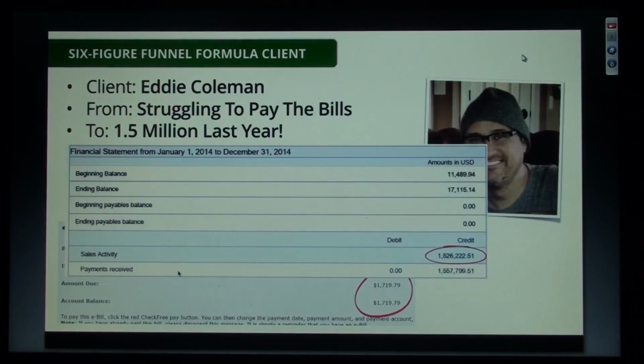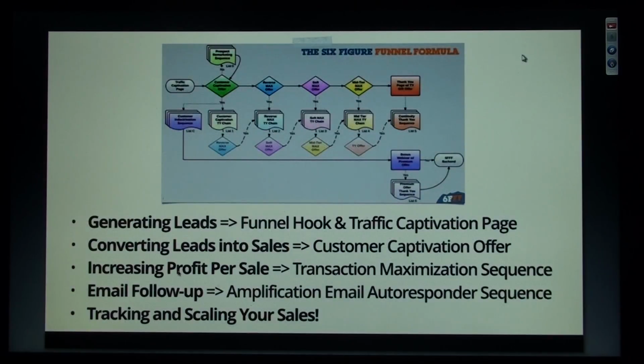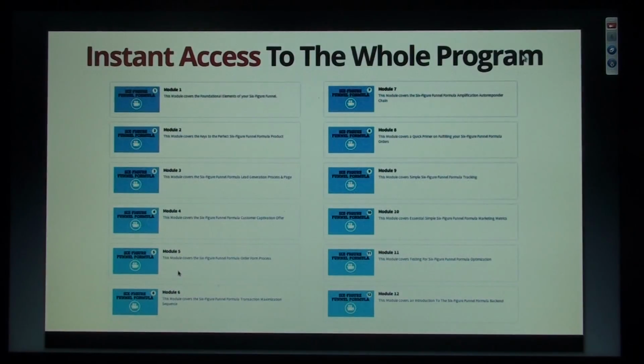So what do you get with the six-figure funnel formula? Well, you get the entire process broken down, and it consists of five pieces, right? You'll understand everything from assessing marketplace sophistication, generating your hook, creating the traffic captivation page, everything with the customer captivation offer for sales conversions, structuring it, scripting it, the whole process, the entire email follow-up sequence and system, all of the transaction maximization offers. It's broken down for you in a 12-module program that you get instant access to. It's not drip-fed. It's not released over the course of 2 months or something like that. You get immediate access to it all at once. It's a little bit over 3 hours, so there's no fluff in this. It's not the kind of course that you can go through and have mastered literally in one single day, and it covers everything from A to Z.